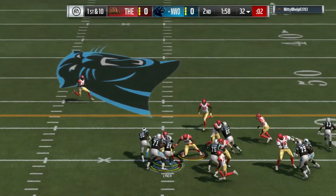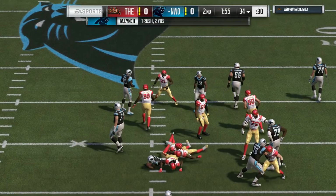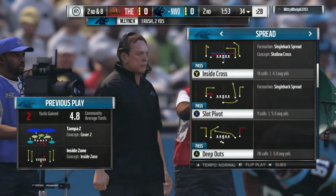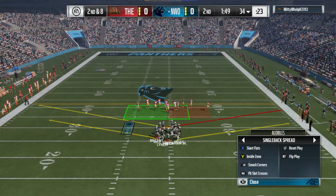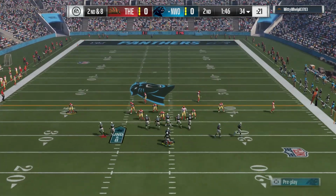They'll run with Marshawn Lynch. And he'll be limited to a short gain up to about the 34-yard line. 2 yards on the pickup there. It'll be 2nd and 8. That's a good play by the guys on the defensive side of the ball. Held him to a gain of 2.